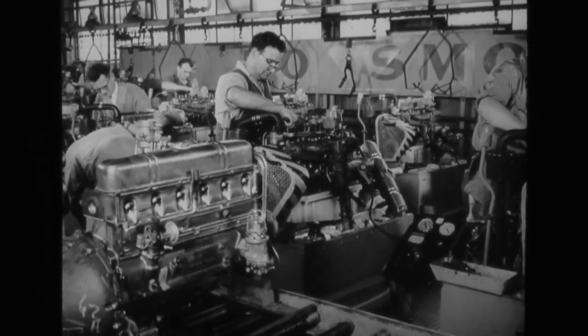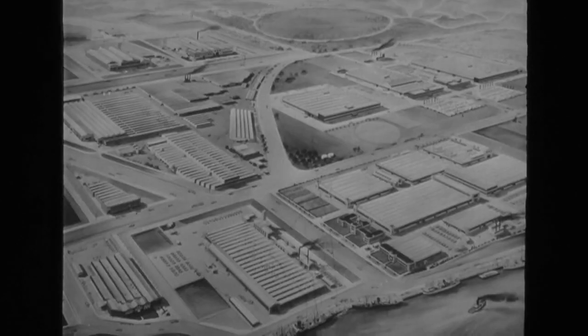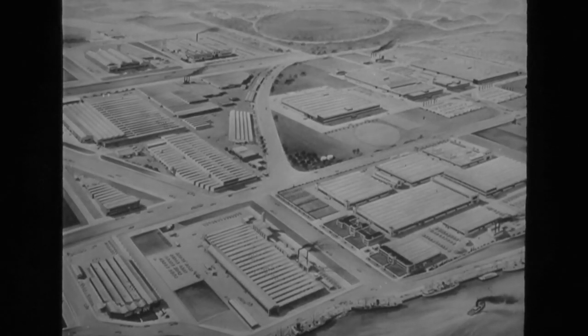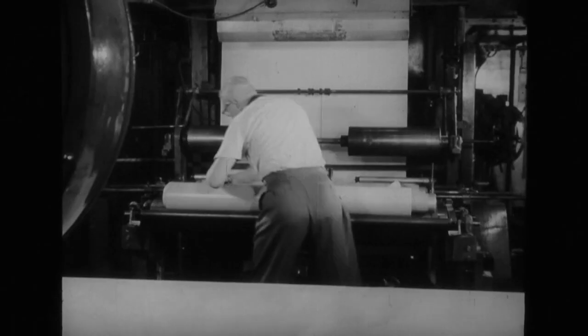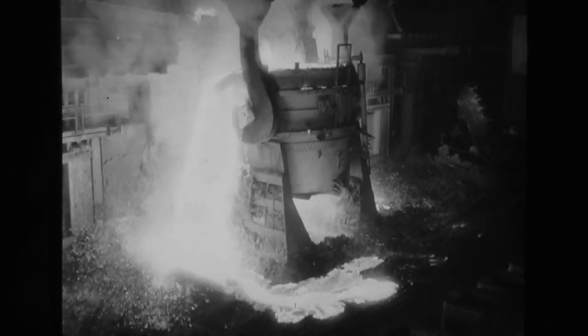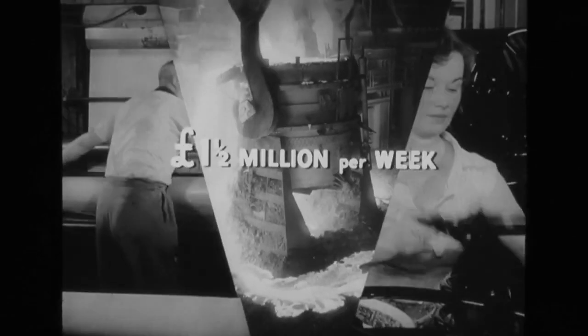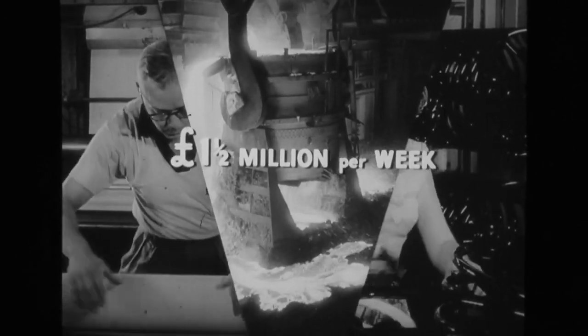It's a gigantic shopping list spread through all states and channeled into the 10 interstate plants of GMH. Holden has helped establish many new Australian industries. It has meant expansion in other industries parallel to the growth of GMH itself. Every week, GMH buys about £1.5 million worth of goods and raw materials from these independent suppliers.